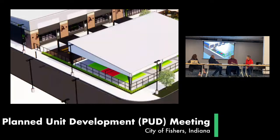I think the rest of the building looks fine. I don't have any issues with anything else architecturally, material-wise. Is it the same color as the rest of the building? Yeah. Roof? It looks like to me. Yeah. Yes.